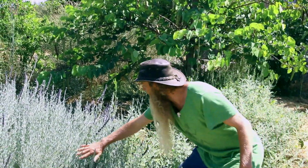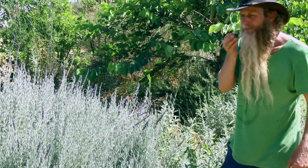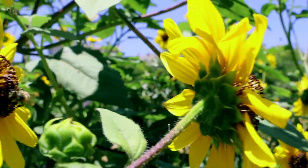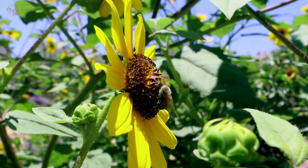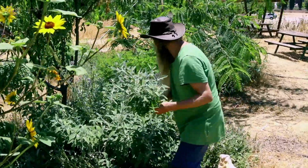Look how prolific the perennial herbs are over here. The lavender, bringing the bees. You can see it, the honeybees are totally alive. The sage, it's an amazing medicine for tea. You can take it home, so much plentiful supplies.